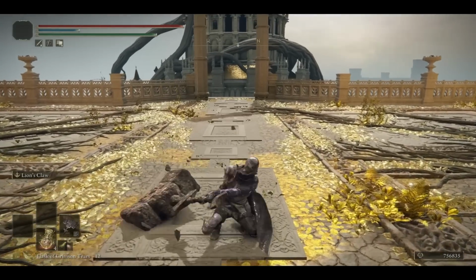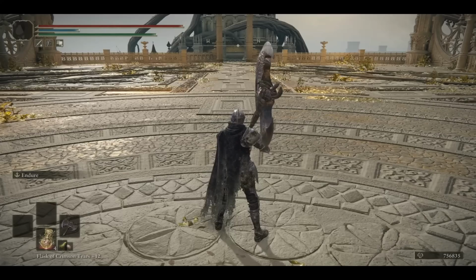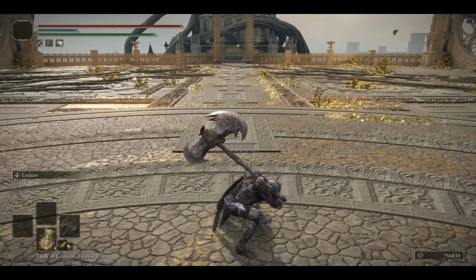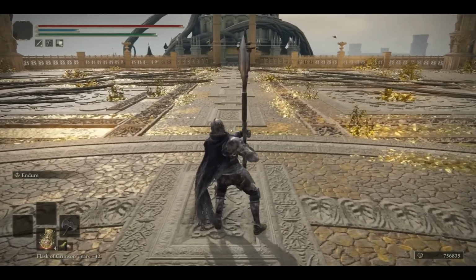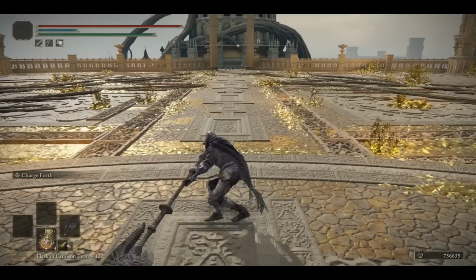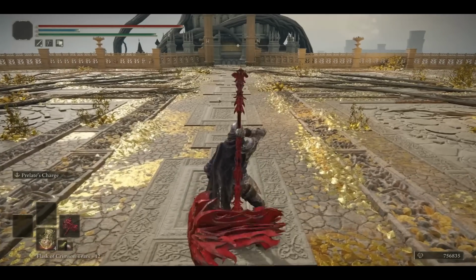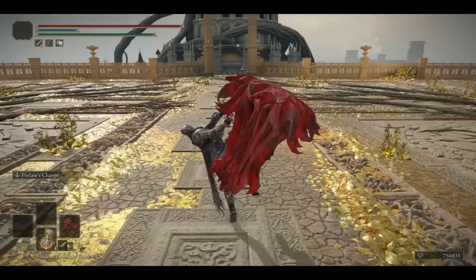Let's take a quick look at the different movesets of the Colossal weapons. This is the normal heavy and charged heavy attack of Colossal weapons. This is the heavy and charged heavy attack of Golem's Halberd. This is the heavy and charged heavy attack of Prelate's Infernal Crozier.